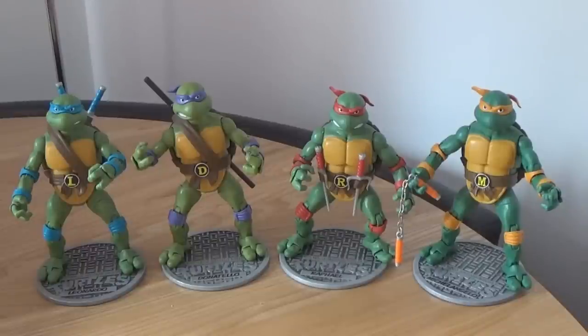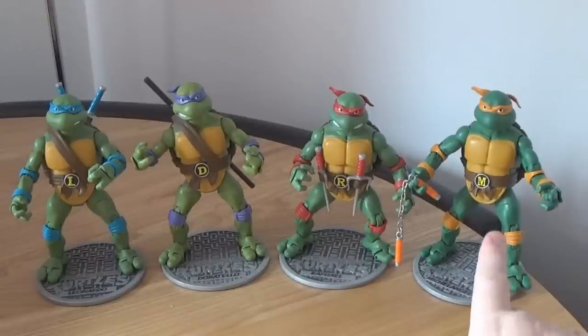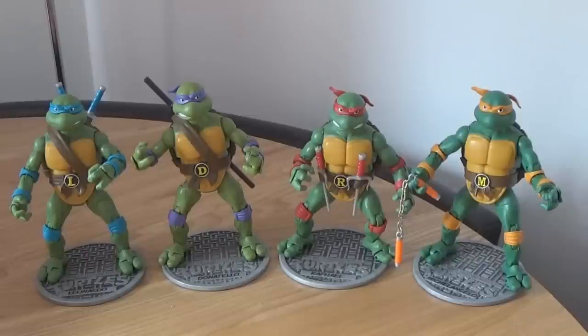Because it had Ninja in the title, they said to the BBC, you can show it, but you can't show it with Ninja in the title. So the BBC said, how about Hero? So they said, all right, fair enough then. So we got the Teenage Mutant Hero Turtles, not the Teenage Mutant Ninja Turtles. And Mikey's nunchucks were phased out completely. They wouldn't allow it. They cut it from the show.